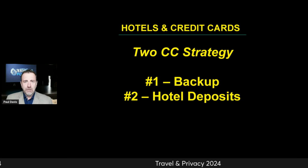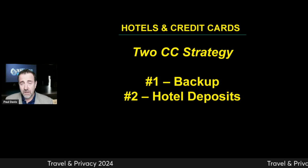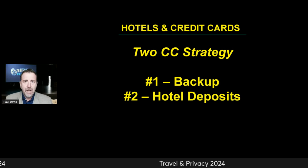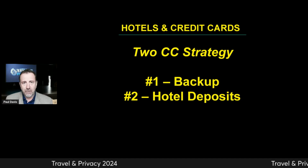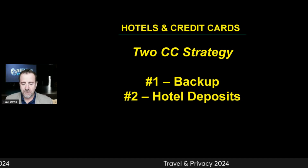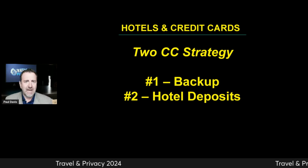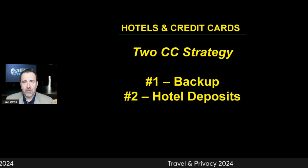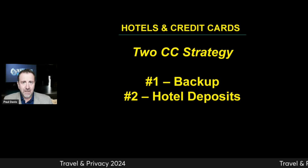When you are checking into hotels, I have a two credit card strategy. This is important. Number one, just in case something happens to the first credit card. But number two, and this was an interesting scenario that occurred with me personally, because over the past two weeks I've been living out of hotels. So I have a low limit credit card that I carry as a backup. It has a $1,500 max on it, and I use that credit card when checking in. Most of my hotels are prepaid. I prepay them online to get my discount.